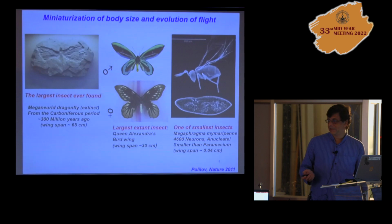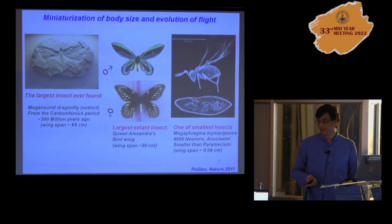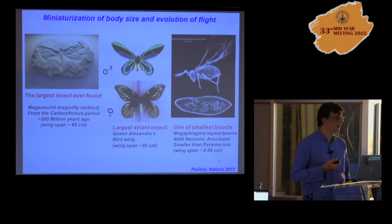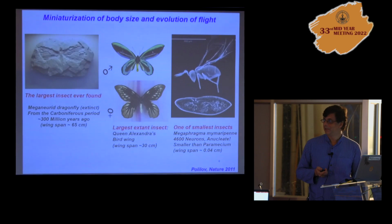The largest extant insect today is the Queen Alexandra's birdwing, which has a wingspan of about 30 centimeters. And we have the southern birdwing in these parts of the world, which is not that different from this. So this is pretty large. If you just look at it from the corner of your eye, you might think it's a bird, a medium-sized bird. So that's large insects.